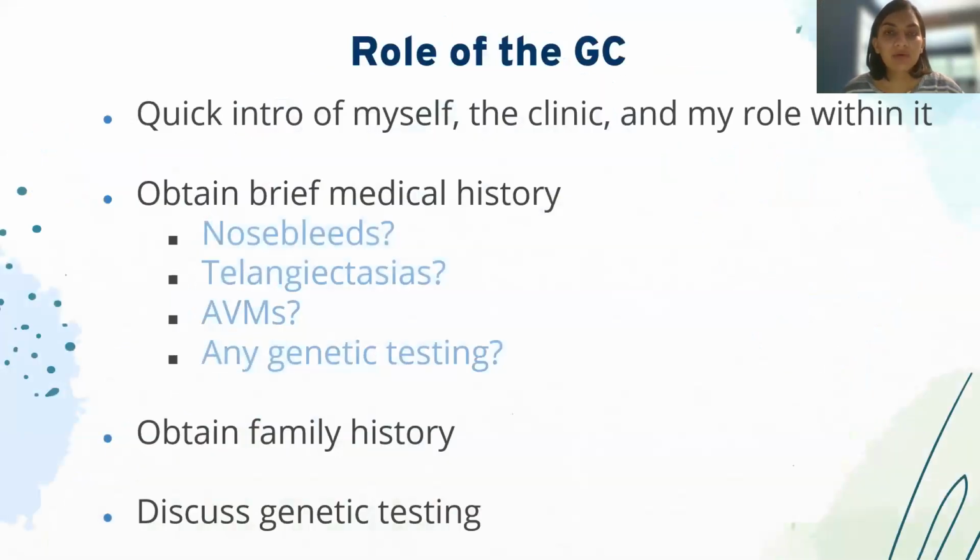So I work with a group, and I have a role within the clinic. I'm usually one of the first people that will see the patient when they walk in the room. So I am going to give a quick introduction of who I am, how our clinic works, and then my role within it. One of the biggest things that I do is I get a medical history from the patient, just a brief one, so that I can use it to determine if genetic testing is going to be helpful. I get a family history, and I also talk about genetic testing.